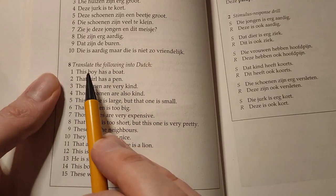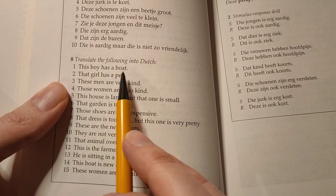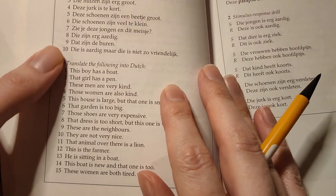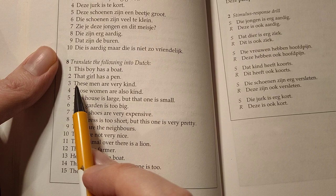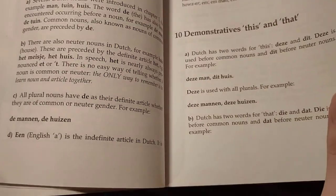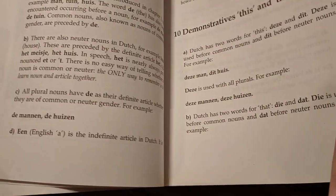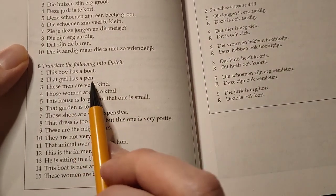Of course, here we go. This boy has a boat. I'm gonna mess this up. Deze jongen heeft een boot, I think. That girl has a pen. Dit. Dat. Deze. Die. Dat meisje heeft een pen.